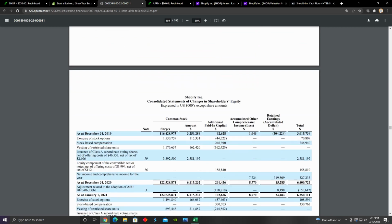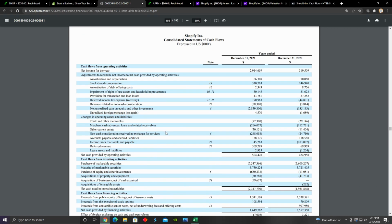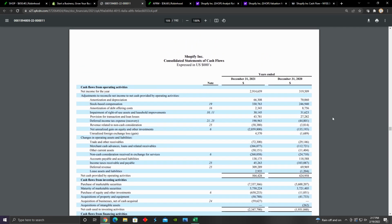And so the last financial statement that I want to look at is the cash flow statement. Because this statement is only dealing with cash, we can see that when Shopify reported this, they actually subtracted that net realized gain on equity from their estimations of the cash inflows and outflows from their business operations. And so this gives us a better look at how much cash was actually produced by their operations.